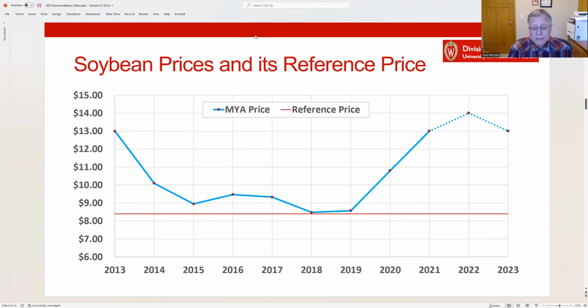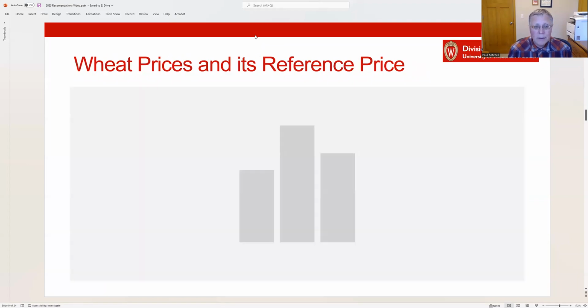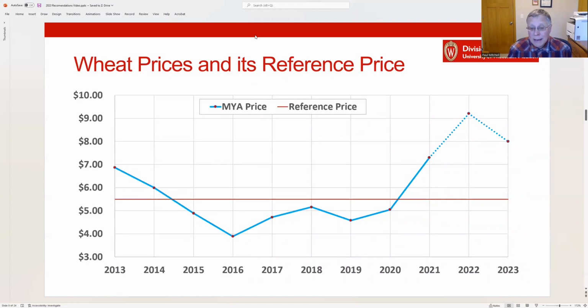Soybeans, we've never seen a PLC payment, and projections are for high prices quite a bit above that 840 floor. Right now it's $13. Again, it's pretty clear the likelihood of a PLC payment is very minor. Wheat, same story again. We've had times in the past when that reference price mattered, the 550, but now with price expectations as high as they are for wheat in the 2023 cropping year, PLC is very unlikely to pay. What will trigger payments is if there's a local issue in your county, such as a drought or a flood.